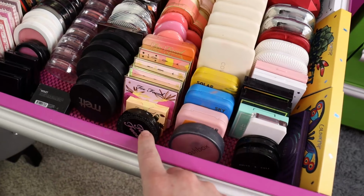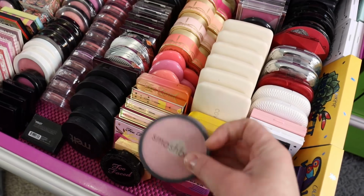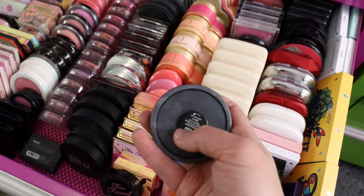Look at how old this little guy. This one's got some age on it. It's super pretty though. And then I've got a Smashbox blush. This is one of my all-time absolute favorite blushes ever. I love this thing. It's Prism Soft Lights.